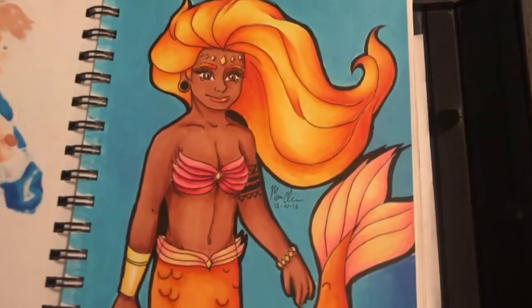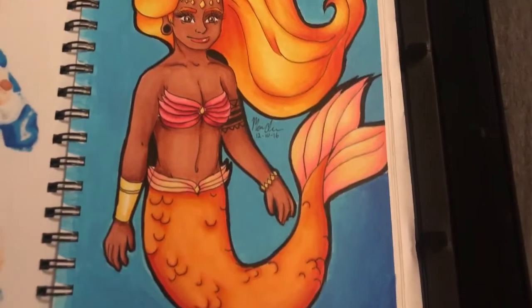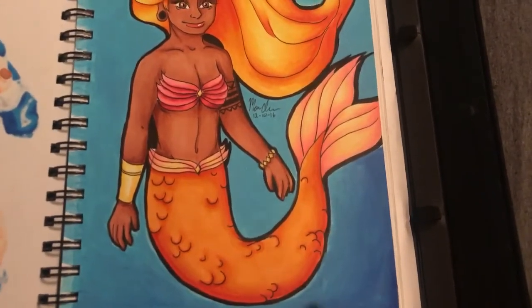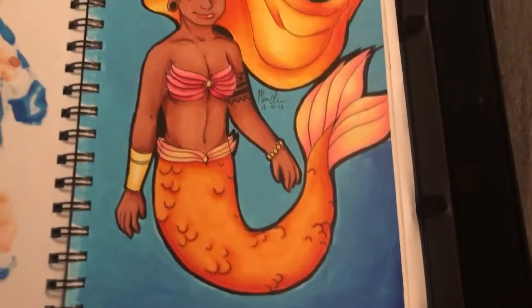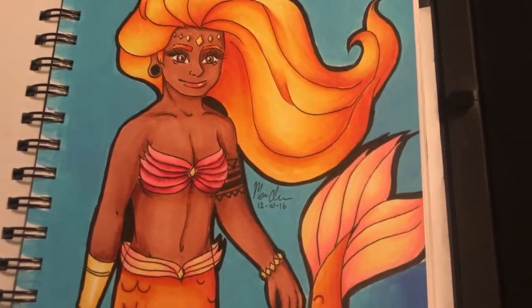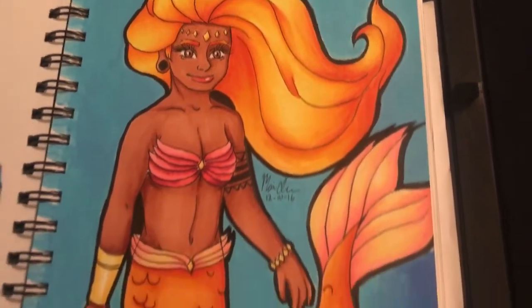This is another redraw of something that I did a year ago from this date. So when I was in my sophomore year, I used to love drawing mermaids, and I still really like mermaids, but I don't draw them as much as I used to.